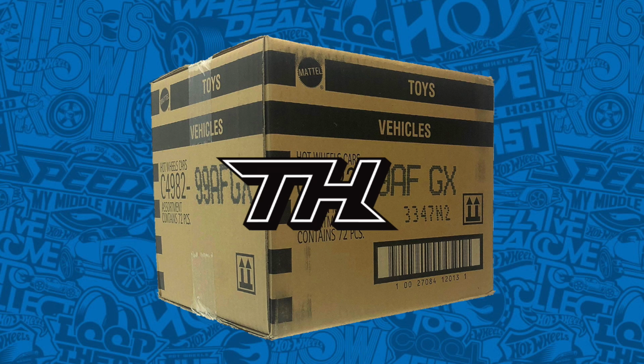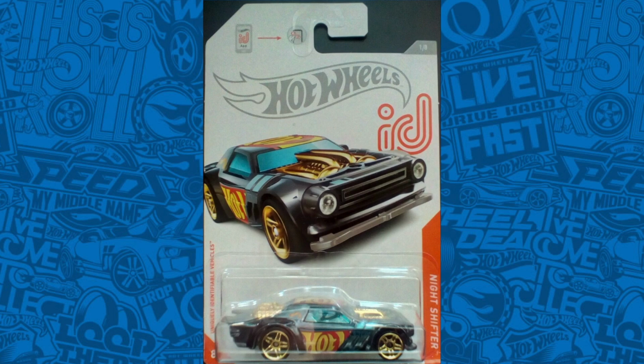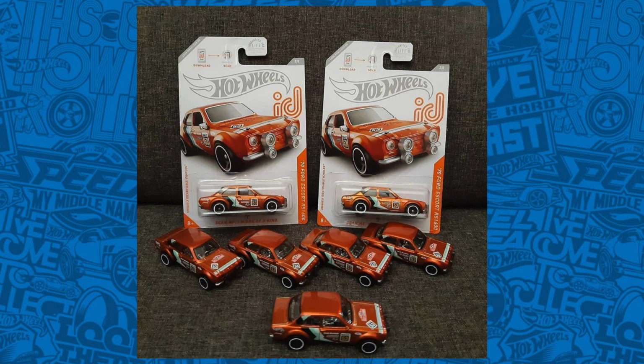Some of these super treasure hunts are not confirmed to their case code, so they may show up in different cases. And for the very first time, we'll be getting Hot Wheels ID chase cars featured in each of the cases. The first one from case A is the Night Shifter. Later on, we'll get the 70 Ford Escort RS 1600.